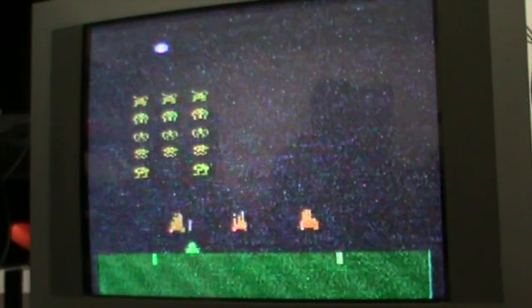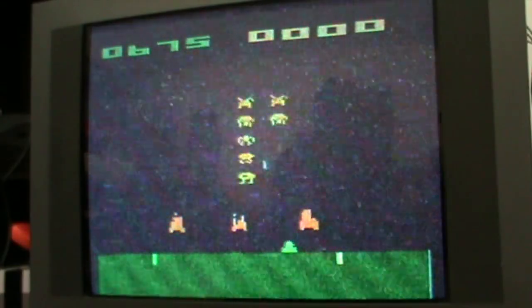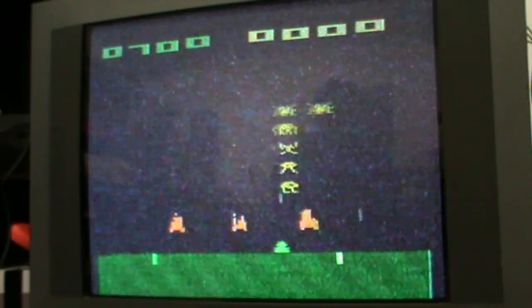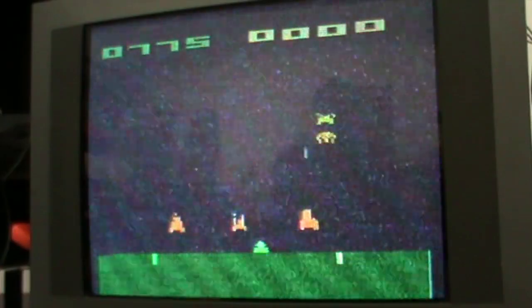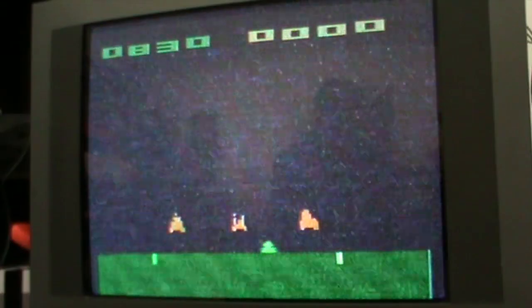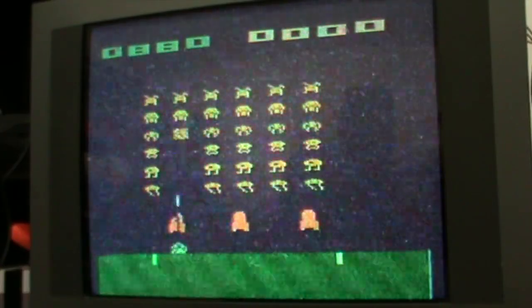No, missed out on that one. I can remember playing this game for hours with my friend. You clear them off and you get another frame and they start a little bit further down. And you can shoot through the barricades and everything like that. Excellent game.